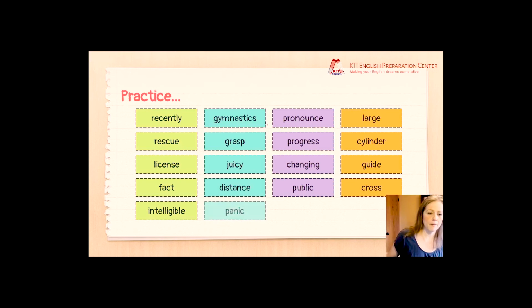Whoops, wrong. Again, this one very much like the purple one before. It's at the end of the word. There's a blank space after it. It is the hard C sound, the K, panic. Don't panic. You can get it.